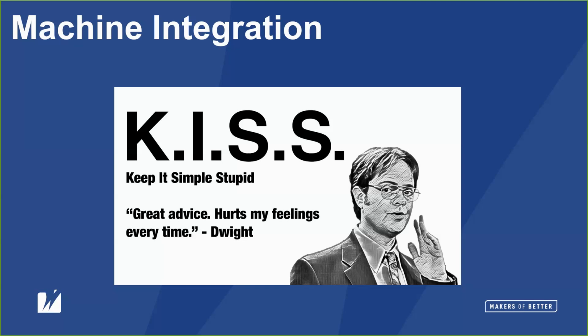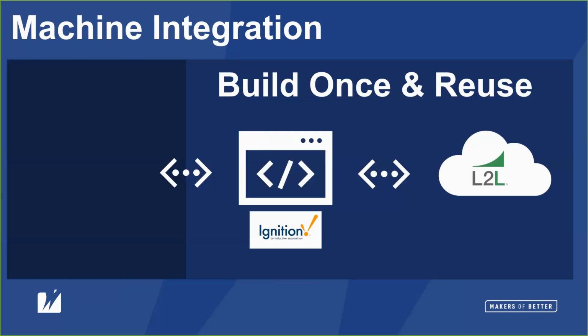But we don't stop there. That's not the end stage. Ideally, we want to integrate with machines. So how do we do that? Well, on the left here, you could have lots of other machine options. You could have Rockwell and Bosch, Siemens, whatever you have on the left. It's kind of wide open, and that's the way we designed this.